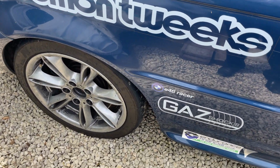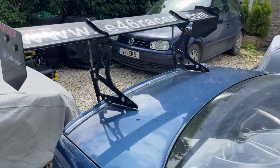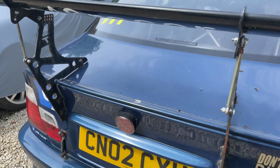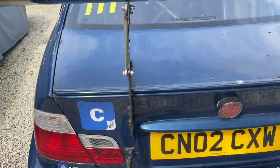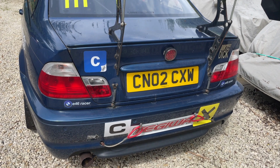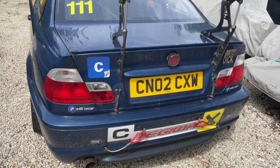Here we've got obviously the 17-inch rims, big old spoiler. I've got it set at its minimum setting because I don't really need all the downforce, and being a fairly, I say, moderately powered car, it doesn't need all of that. It zaps the top speed.